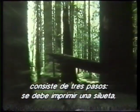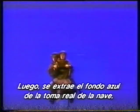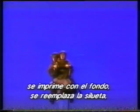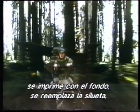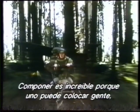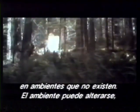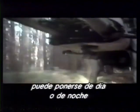The matting process that John utilizes involves 3 steps. First, he must imprint a silhouette of the speeder bikes, called a holdout mat, onto the tree background. Next, the blue background is removed from the speeder bike shot. Finally, the isolated speeder bikes are printed onto the background, replacing the silhouette and completing the shot. Compositing is really a great thing because you can put people in environments that don't exist. You can change the environment, you can make it faster or slower, you can make it day or night.